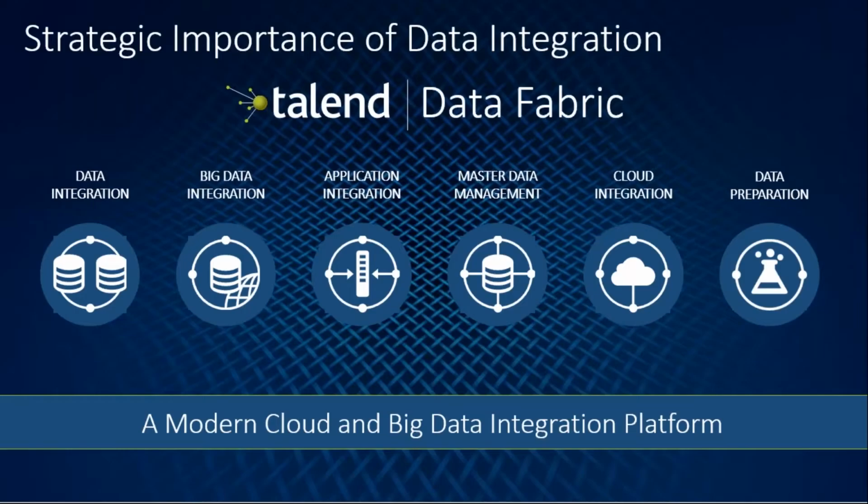Next slide, Nathan. And with that comes a single platform with a lot of different avenues that you can leverage. And that includes standard data integration, ELT, ETL, big data integration as you move into the Hadoop landscape, application integration, ESB, combining multiple applications, MDM with master data management, cloud integration, and data preparation and self-service. All of this is built on that single unified platform to remain relevant and to handle any use case that comes your way. And that's really why Talend is the leader in the market for big data and cloud integration challenges.